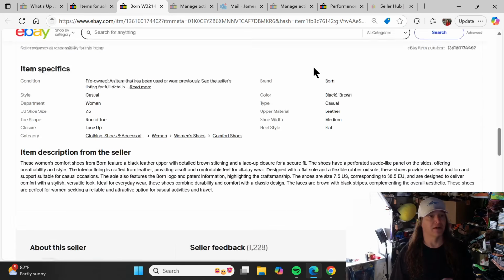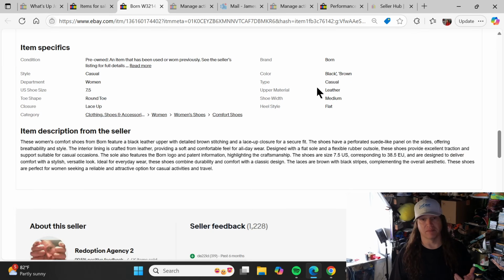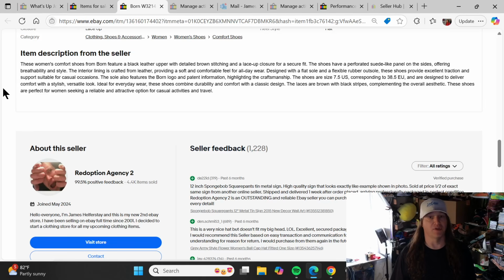Again, we've come down to the details of the item specifics. These were all chosen by AI: lace up, leather, casual, colors, all that kind of stuff. And again, the description was done by AI. I'll let you read all that.